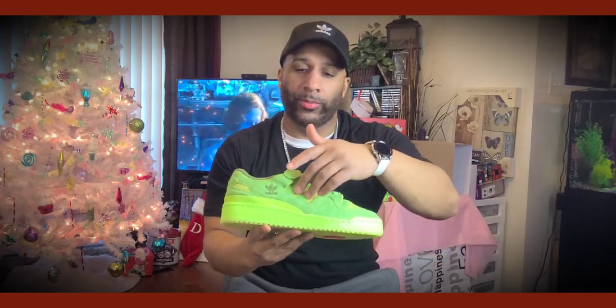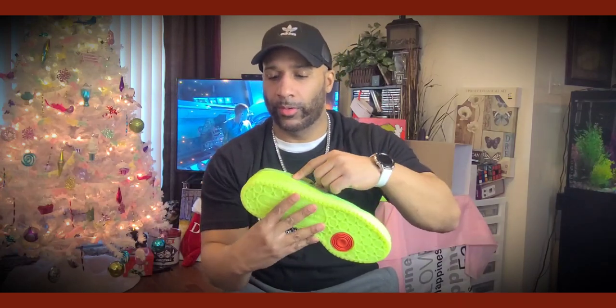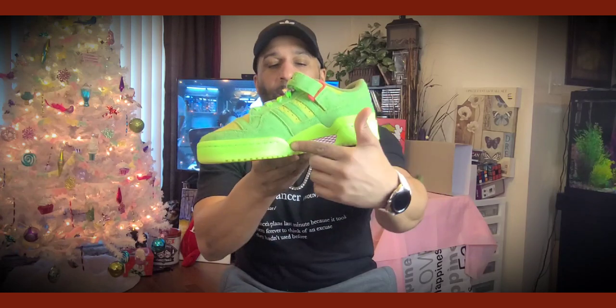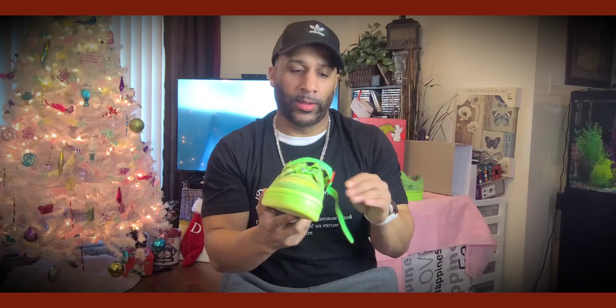Then you have the three stripes. You have the embossed Adidas logo, a little indentation right here in green around the heel, and the medial side has three stripes as well. You have a hit of white and red on the medial side. Now, of course, you have this strap across the top with Adidas on it. Light green on the inside. Hit of red right here.